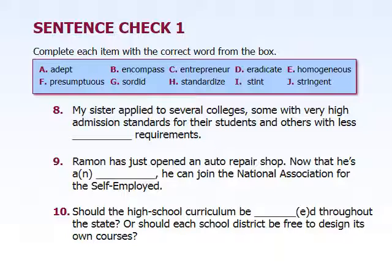My sister applied to several colleges, some with very high admission standards for their students and others with less blank requirements. So some of the colleges had very high standards. It was very difficult to get into. But others were less difficult to get into. Ramon has just opened an auto repair shop. Now he's a blank. He can join the National Association of the Self-Employed. So he works for himself and he runs his own business. He runs and manages and organizes his own business. So he is a what?